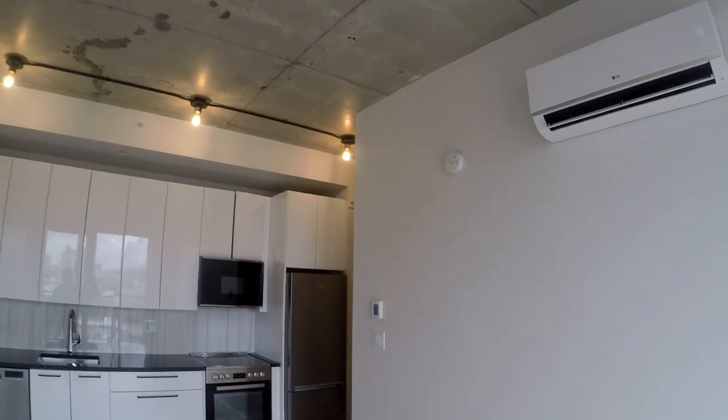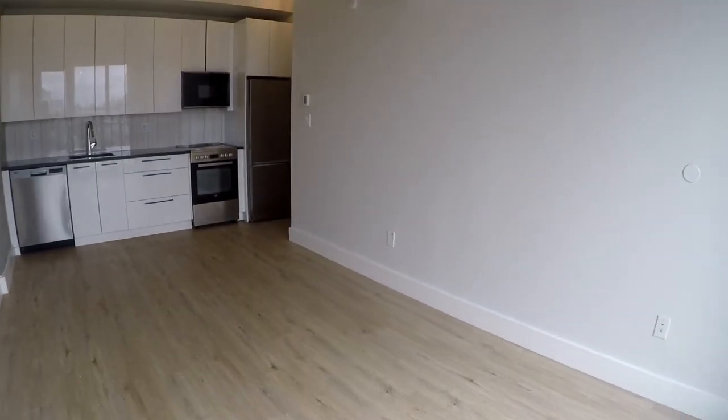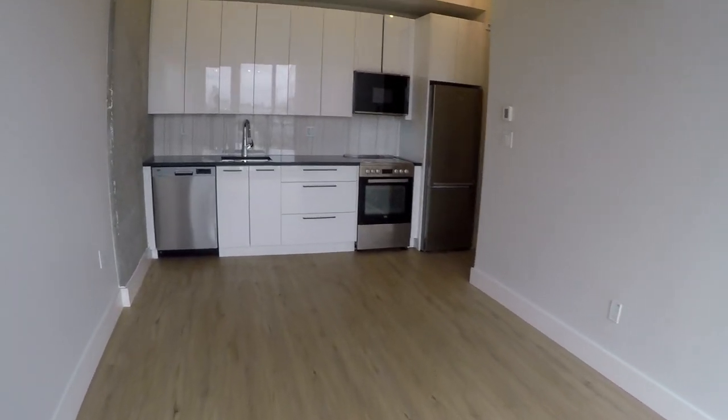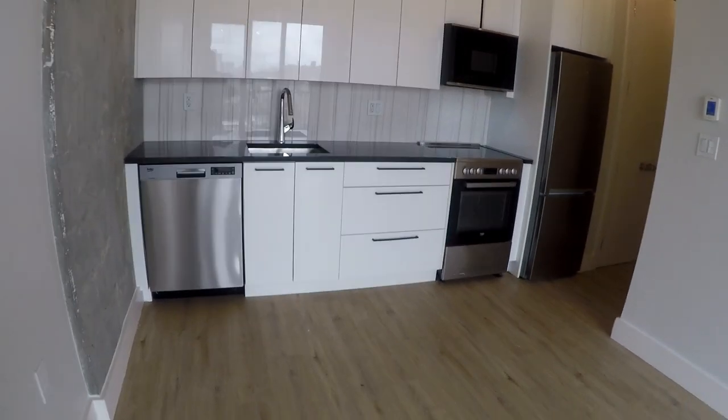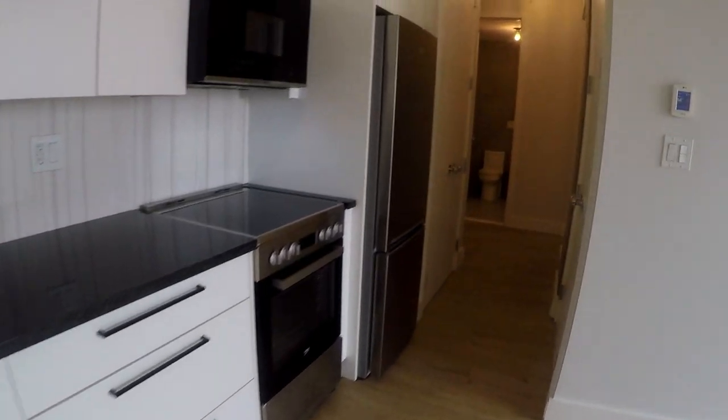Elevate your lifestyle with an array of exceptional amenities that span three floors. The gym is fully equipped with state-of-the-art equipment for all your fitness needs. Enjoy entertainment and relaxation in the screening room or challenge friends in the billiards and party room. The building also offers tenant storage, a laundry room for large loads, and secure parking.